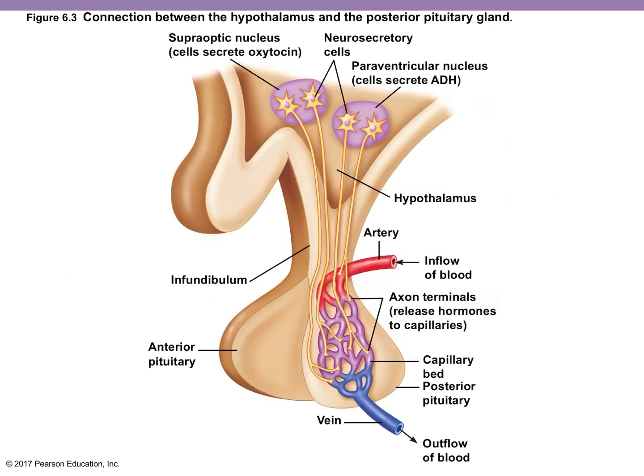So if you look at this picture here, the neurons in the hypothalamus, right? These neurons are going to be the neurosecretory cells, and they're in the paraventricular nucleus, as well as in the supraoptic nucleus of the hypothalamus. And each of these areas are going to secrete separate hormones. So you can see the supraoptic nucleus is going to secrete oxytocin. The paraventricular nucleus is going to secrete antidiuretic hormone. So remember, the word nucleus in the nervous system does not mean where DNA is held.